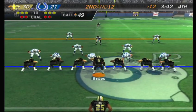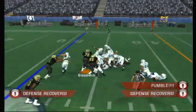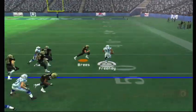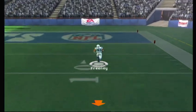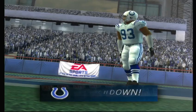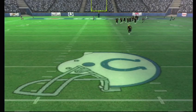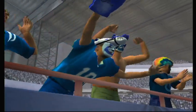The Colts stay with a four-man front. Hands it off. It's on the ground. The Colts scoop it up. Breaks free. The 30, the 20, the 10, 5. Touchdown, Colts. That fumble return could very much be the momentum shifter they need as they climb back in it.